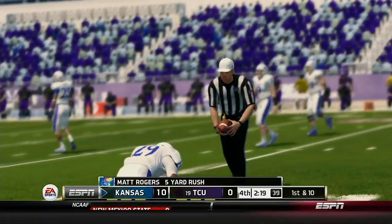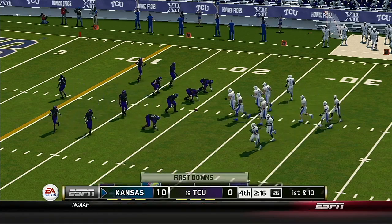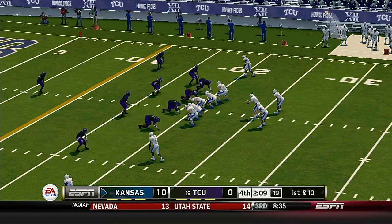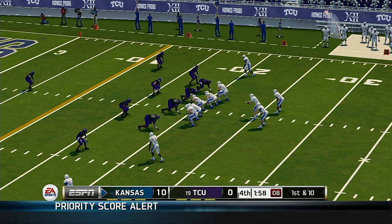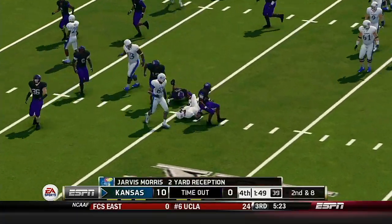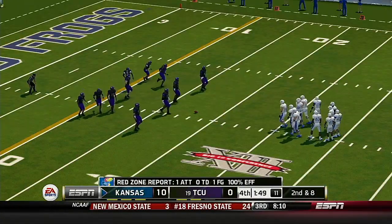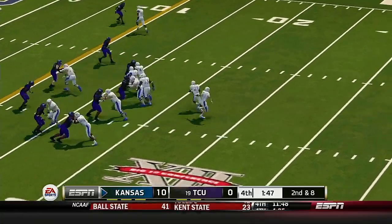Nice run there. The defense can't be surprised that they're running the football. But for whatever reason, they're not stepping up when they need to be able to come up with a stop. Yeah, give a lot of credit to the defense here, recognizing pass and swarming to the receiver. Second and 8 coming up here. Ball on the 18.